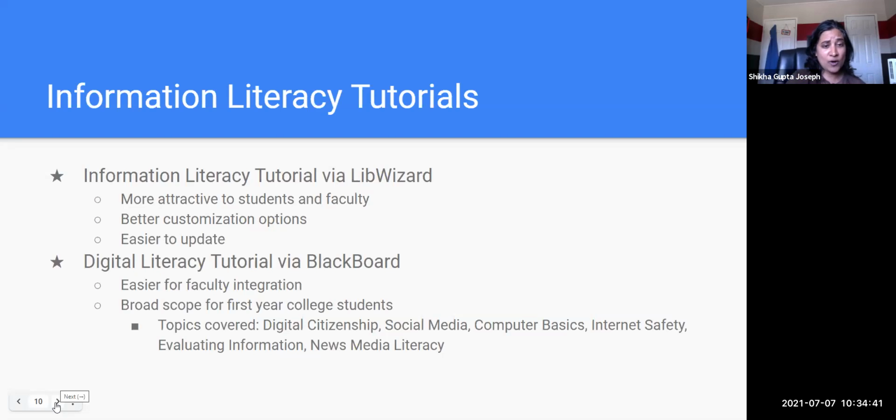And the second one is kind of our new baby. Leslie, me, and another faculty librarian launched this this past fall. This was a big request from many departments because they like the information literacy tutorial, but because it's on LibWizard, they weren't able to connect it to Blackboard, which is one of our biggest pet peeves with LibApps.